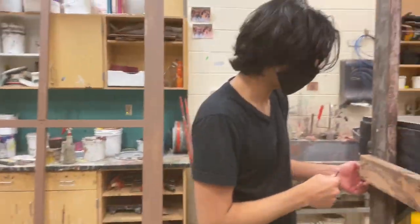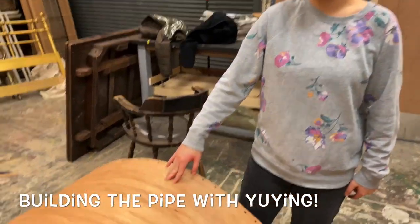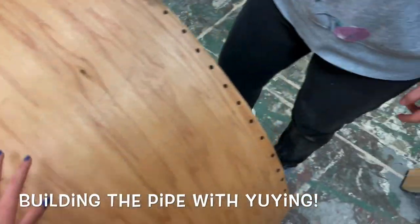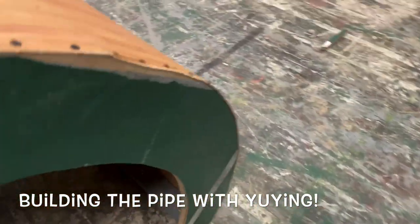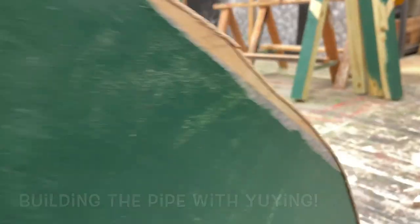How are you doing, Yu Ying? What are we doing? We are making a pipe. Currently drilling some things. Look at the inside of the pipe. Looks very cool. Very sturdy.